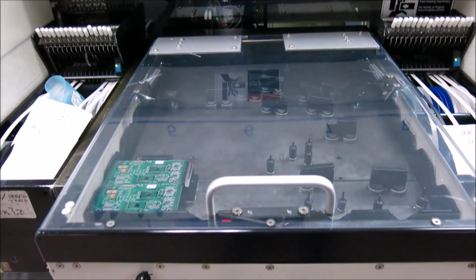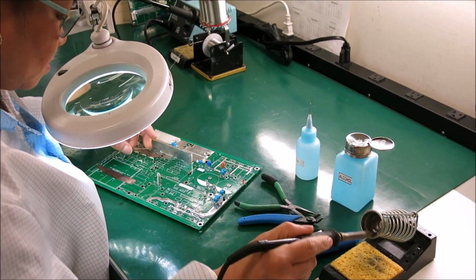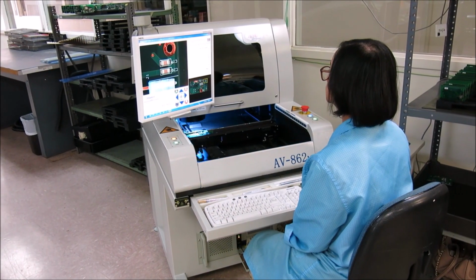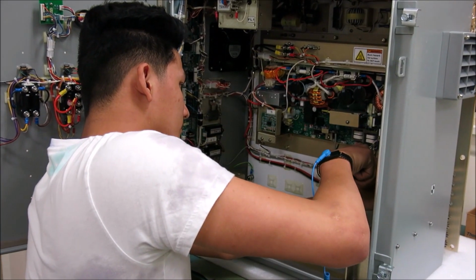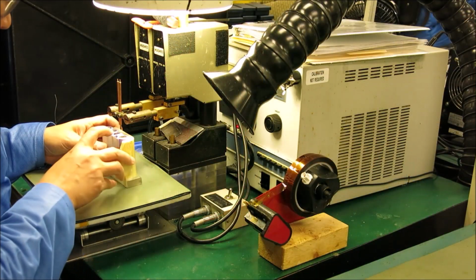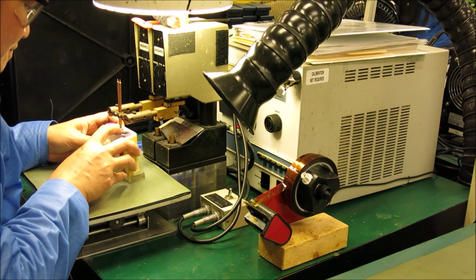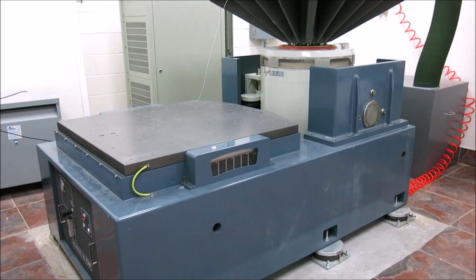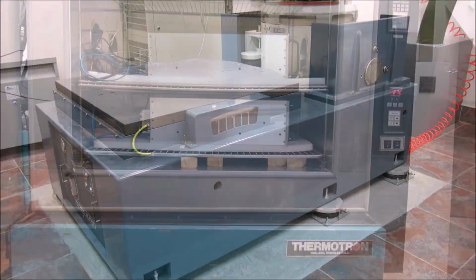surface mount, through-hole, and combination surface mount and through-hole printed circuit board assembly, test, and conformal coating, subassembly fabrication and test, final box build, battery pack manufacturing and test, final electrical tests and ATP, and vibration and temperature testing.